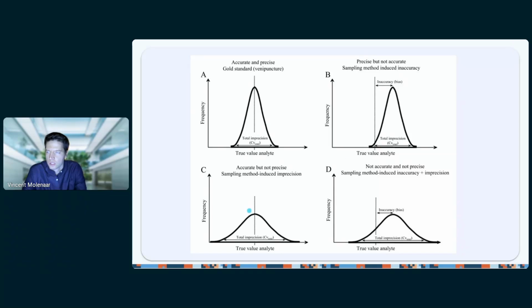If you go to example C, and this is very important, it becomes interesting because here we do not see a bias, so it's still centered around the true value, but the graph is greater in its width. So this means the total imprecision has increased. And this is exactly a very important representation of sampling method-induced imprecision. And I will explain how you can measure it exactly.